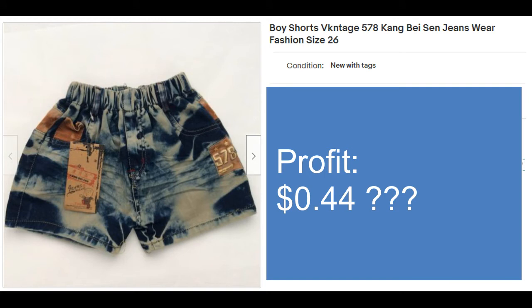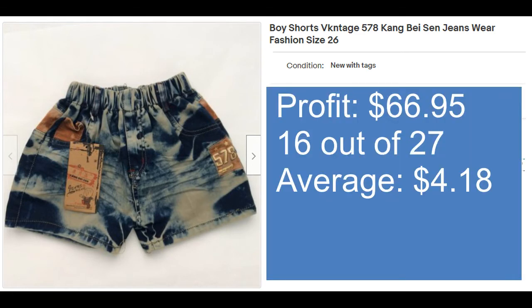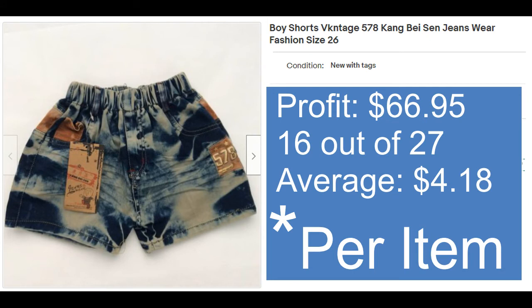So I will now go over the final numbers for this video. I profited $66.95 from this ThredUp box so far. I've sold 16 items out of the 27 that were in that box, and that means on average I'm making about $4.18 profit per item for this box. So was ThredUp really worth it?